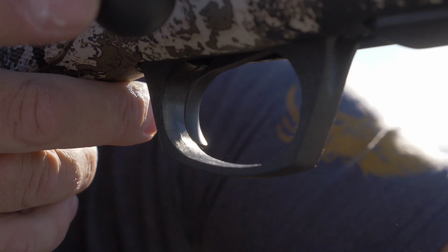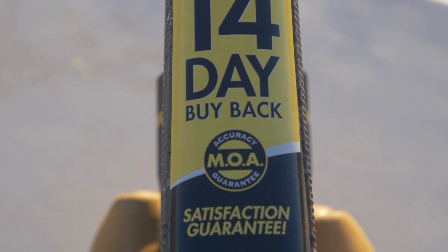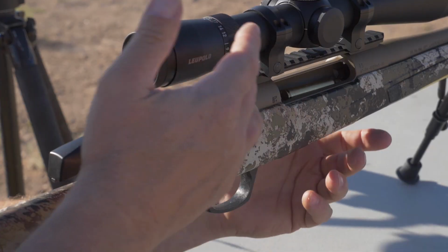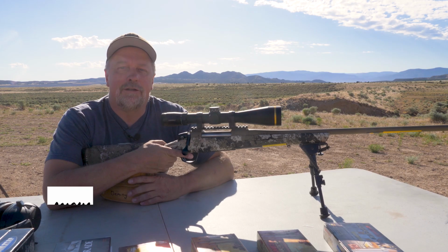On top of that, CVA has a 14-day buyback program. Simply buy the gun, test the fit, function, and accuracy up to 14 days. If you aren't happy with the rifle and its performance, send them a copy of your receipt and they will send you a new rifle or your money back. I honestly can't think of any other company offering this type of buyback on any sort of rifle.